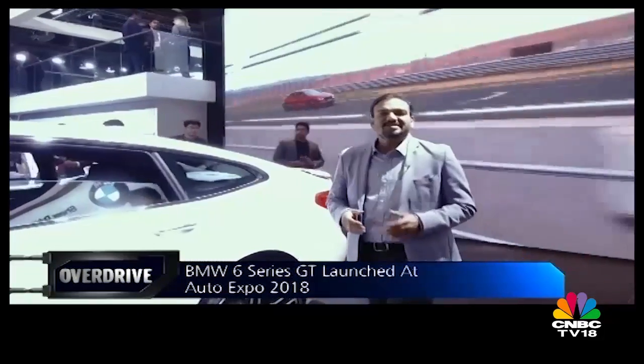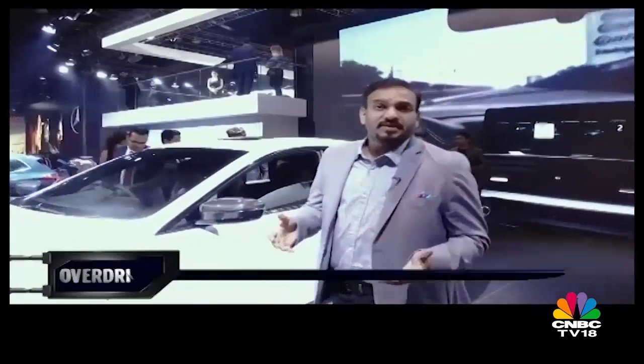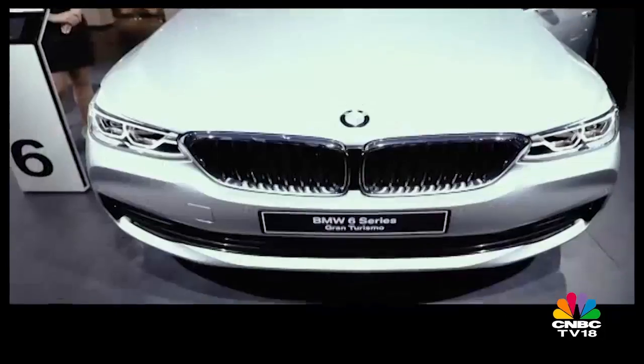BMW has launched the new 6 Series GT in India here at the Auto Expo. Now, you've never heard that model name before, have you? The 6 Series GT. We have heard of the 5 Series GT though. This model replaces it globally.